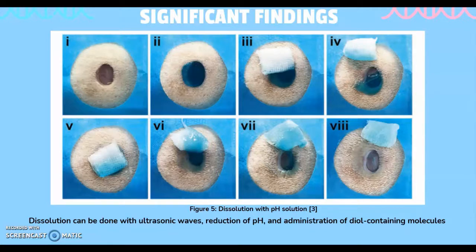Because of the molecular components, like molecular entanglements, and secondary forces, like hydrogen bonds, ionic bonds, or hydrophobic associations, physical interactions can be altered to force dissolution of this particular variation of hydrogel.